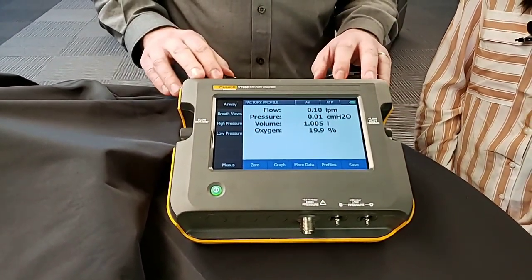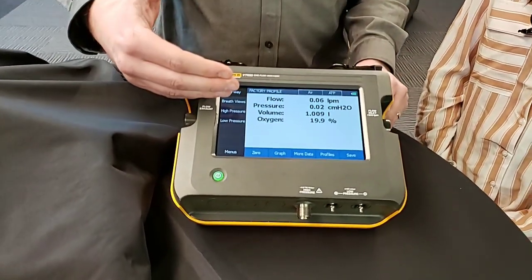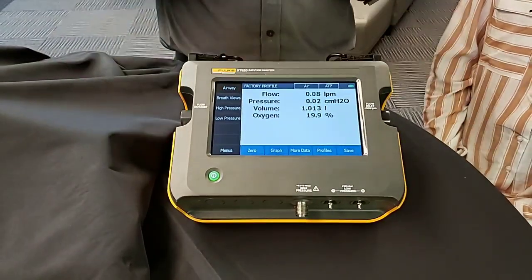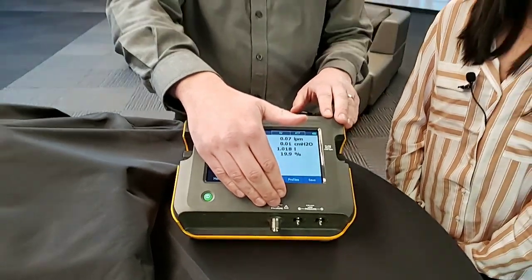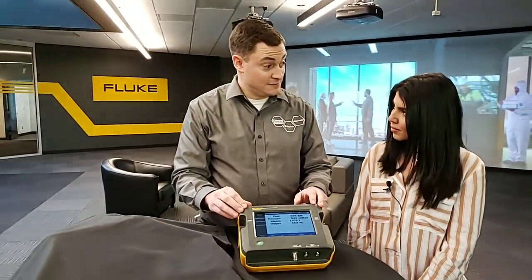The other thing that we did was test setup, right? I brought that up earlier. We have one flow channel here. So it does high flow and low flow. So you're really going to hook it up and let it go. We also have low pressure and high pressure ports here, so you're able to hook it right up to wall regulators and test that too.